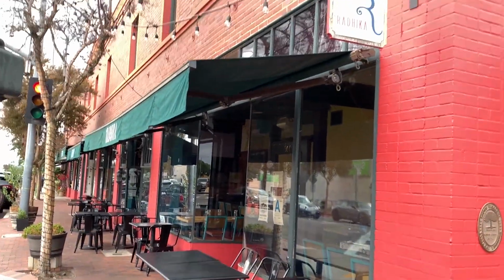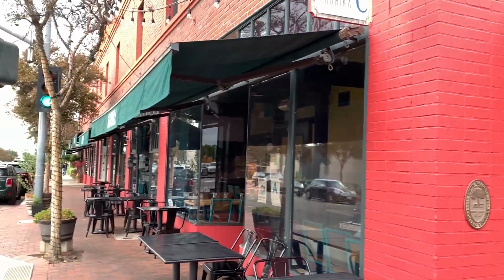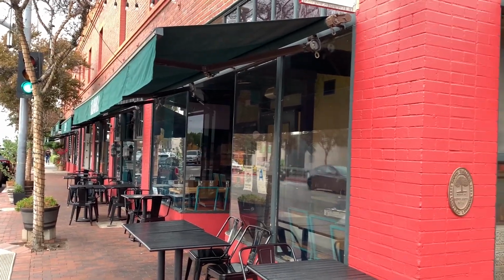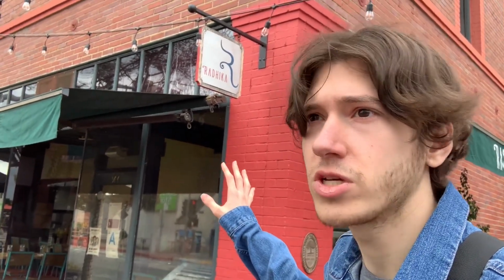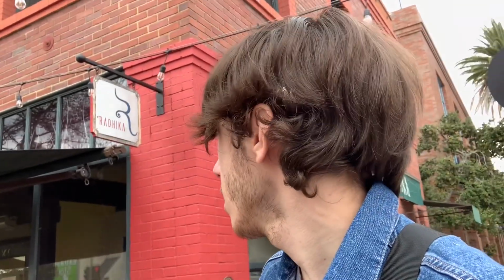Now, this place is a diner, but to us Halloween fans, this is the hardware store. So yeah, in Halloween, this used to be the hardware store. This is where we believe Michael Myers got his mask, the modified Captain Kirk mask, and some kitchen knives and some rope.